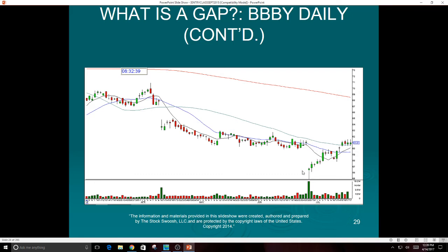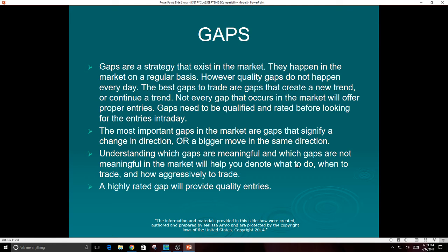It's a break in the price action from one day to the next, from the 25th to the 26th. These are the calendar days down here. So gaps are a strategy that exists in the market. They happen in the market on a regular basis. However, quality gaps do not happen every day.